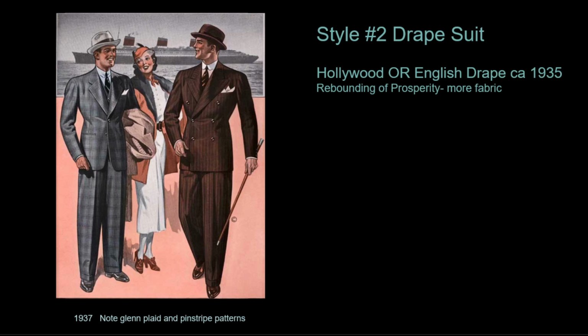The second tailoring style appeared in 1935 after the worst of the Depression was over. It is called the Drape suit. It took more fabric to make and so was more expensive. There was an American version called the Hollywood Drape because of its glamour in the movies, and there was a separate English version.